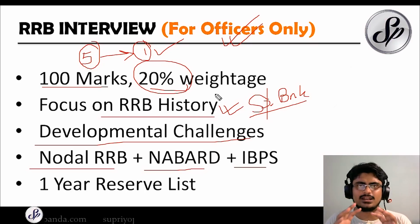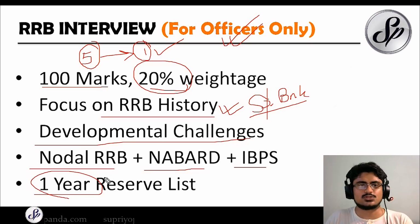So try and brush up on your banking knowledge, and I hope that if I make the banking awareness playlist, it will be a lot useful to you to understand banking, and it will help you in the interview as well. And of course finally, a 1 year reserve list is maintained by RRB, or until the next notification they are going to maintain the reserve list, whichever is the lesser time.